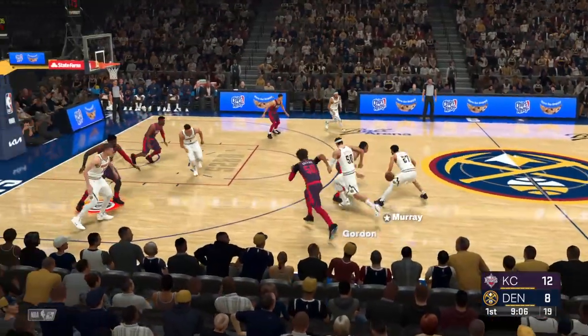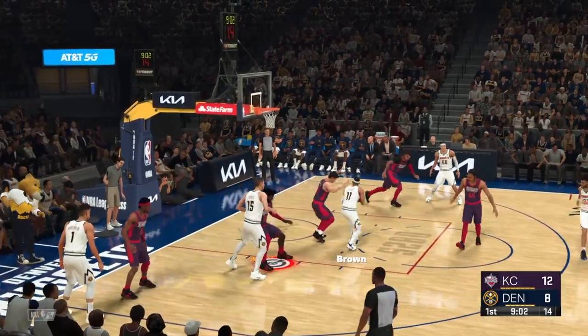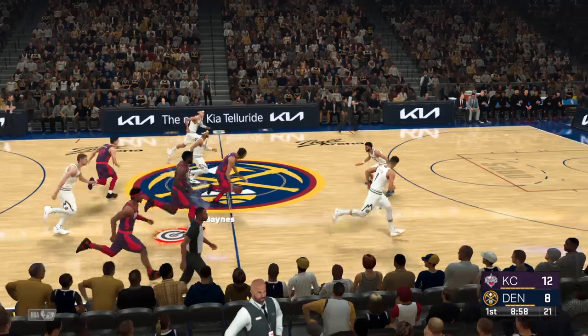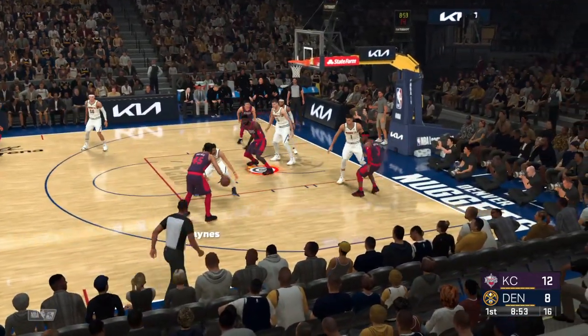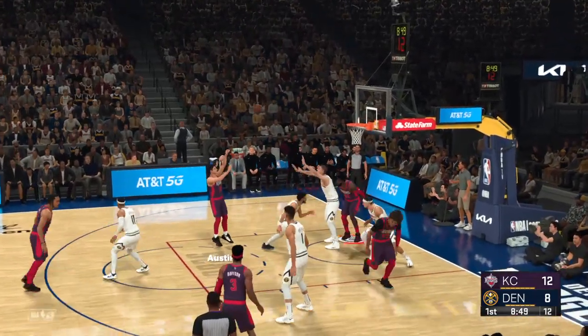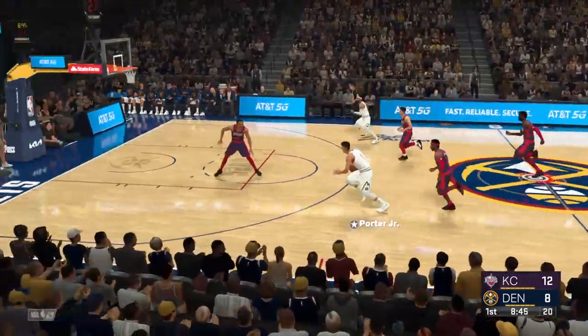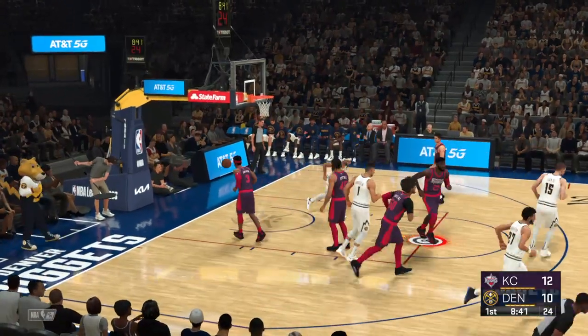About 3 minutes gone here in the first quarter. Here's Brown. It's tipped. Baines against Murray. Baines passes to Austin. Here's the lob to the hoop. Oh, a nice defensive play to disrupt the alley-oop. Here's Porter. It's good. He makes his first shot of the game.